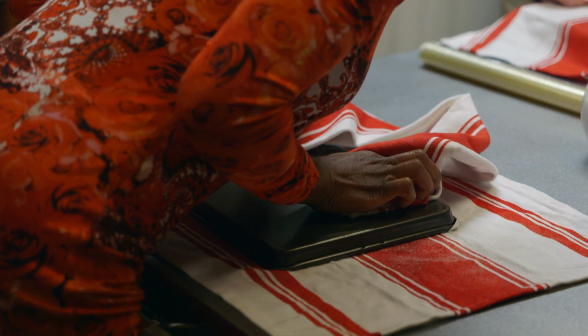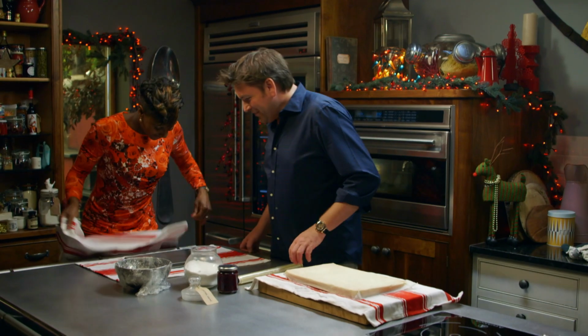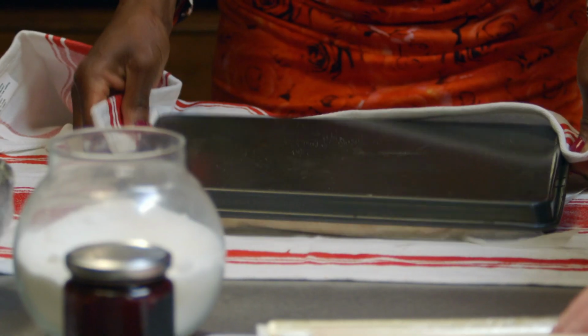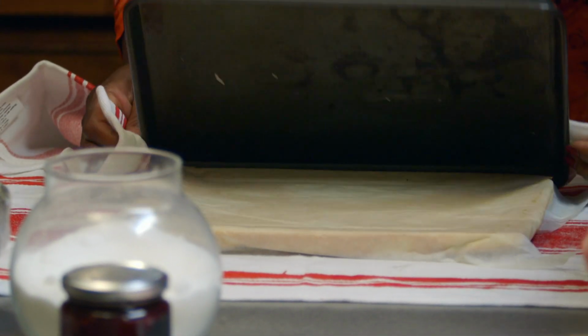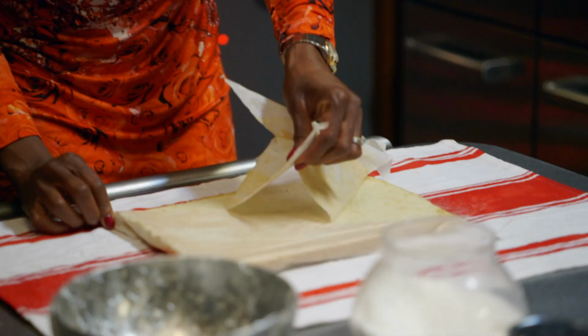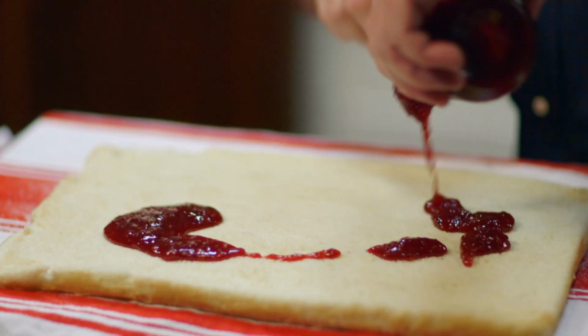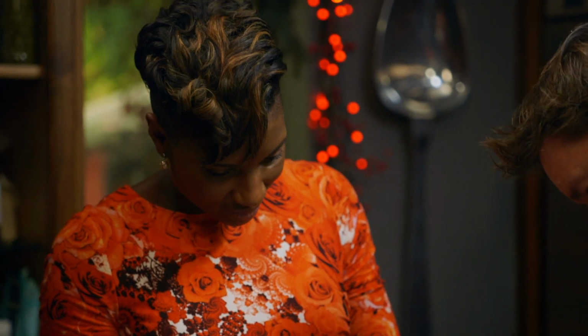Try not to press on it or lean on it, but other than that... Let's see if it's still alive underneath there. Oh gosh, here we go. Is it out? Yes. Now, you've got to carefully peel off the paper. Okay, tricky bit done. Now we need a layer of raspberry jam.